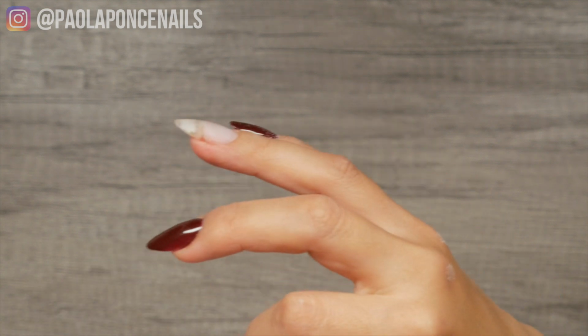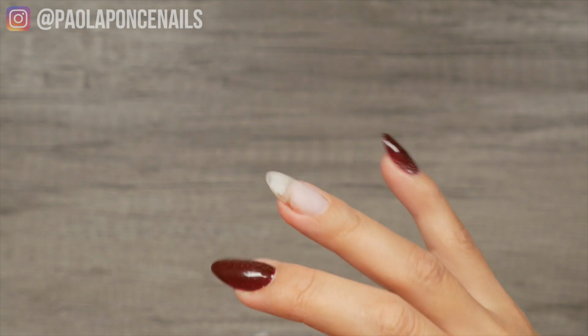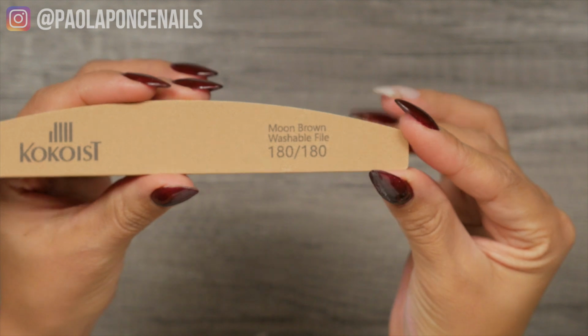I'm just going to taper things up a little bit more so that my self-leveling is flawless, okay? So I'm going to take a board file, 180 grit, and then I'm going to follow that up with a sponge buffer, okay? Let's do this.